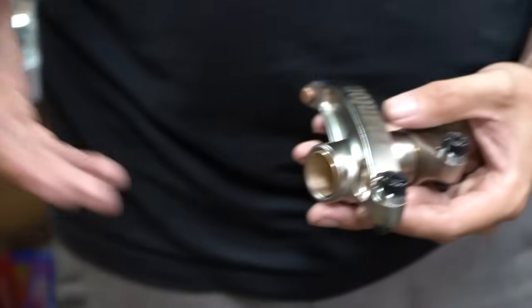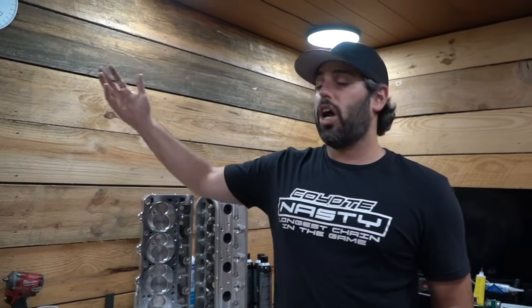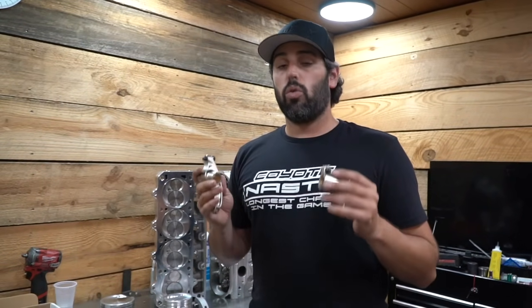I run all the Manton stuff. I run all their Manton push rods in all my LS stuff. I really run Manton push rods and everything. Our shop truck has Manton push rods. The rocker arms are badass, but you're gonna pay $1,000 for 4 rocker arms.